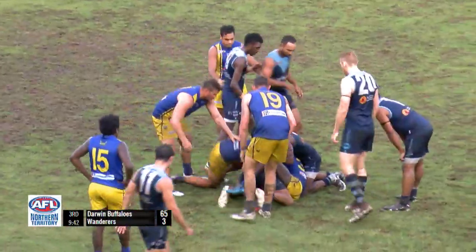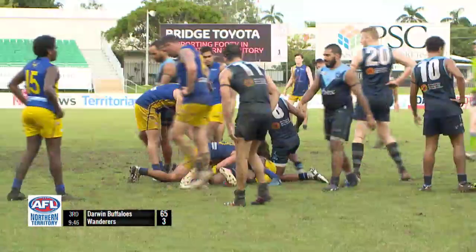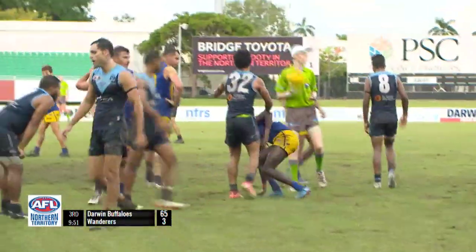Anyway, back underway, umpire circling, and we will throw this one up. So it's a bit of a scrappy affair here, stoppage after stoppage.